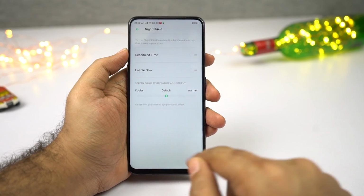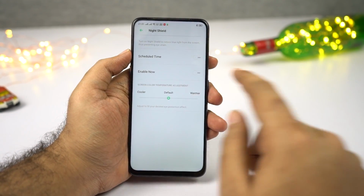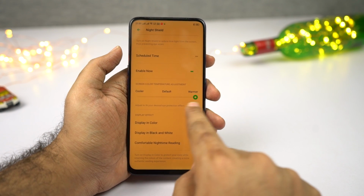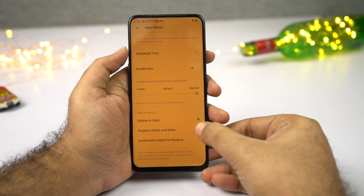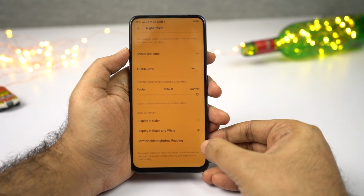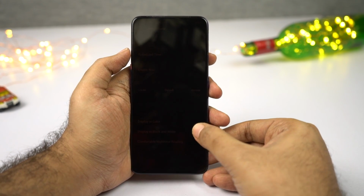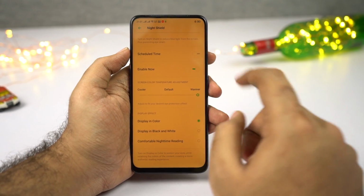Next we have night shield. Now once you enable this feature, it puts a warm tint on the screen and thereby filters the blue light. According to research, blue light emitted by our displays affects sleep at night. So to prevent that, we have this night shield mode and you can enable it manually or schedule it to automatically turn on or turn off at a specific time.